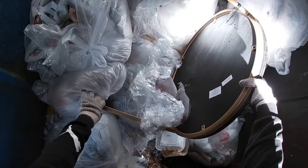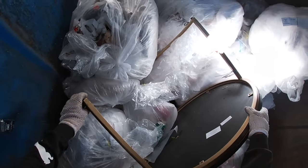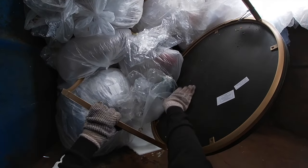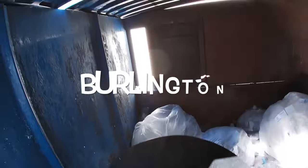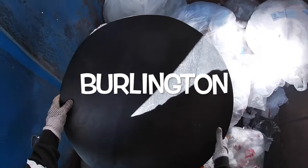Nice table. I don't know if I could fit it in my car. I don't even know if I can fit it out this door.